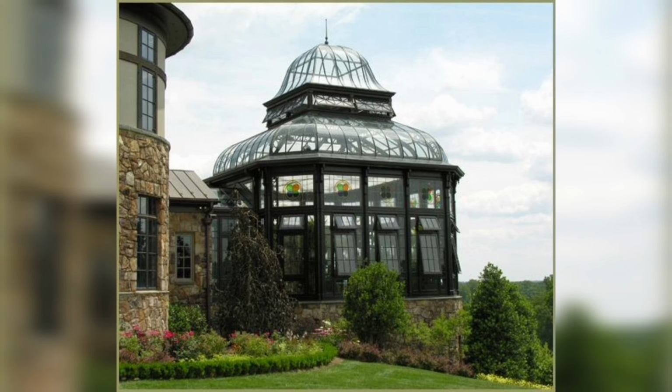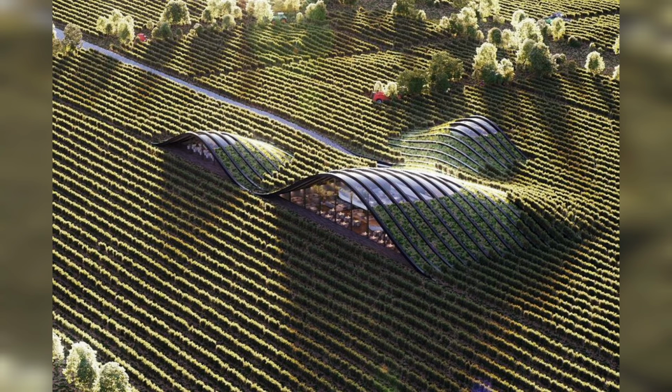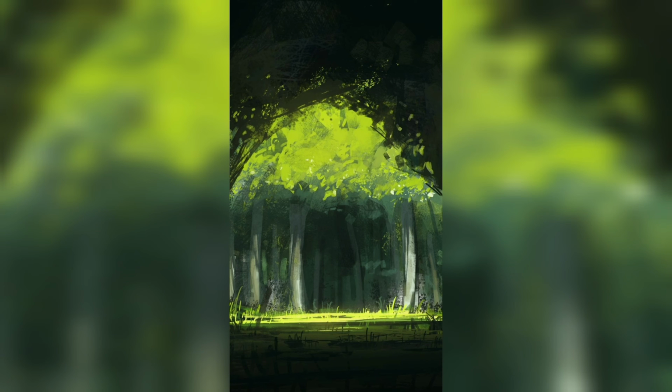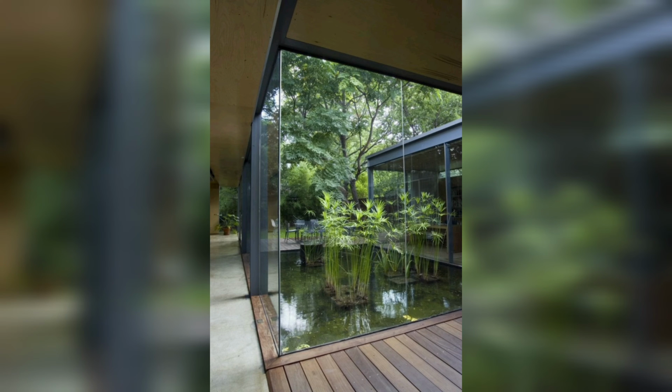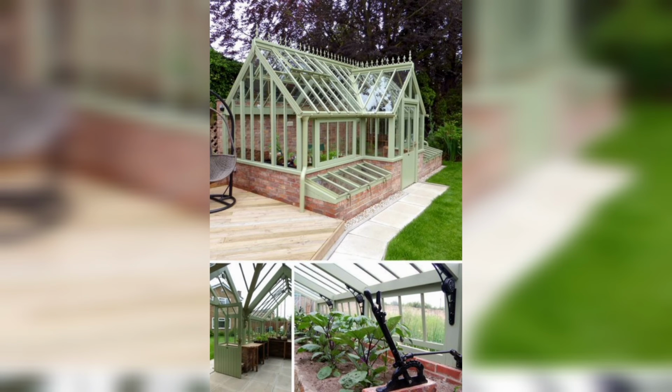Showcasing wealth and prestige. Owning a Victorian greenhouse was a symbol of wealth, status, and sophistication. It was a display of one's social standing and a testament to the owner's ability to afford such luxuries and maintain an elaborate horticultural collection. Scientific exploration and botanical study. These greenhouses served as laboratories for studying plant biology, acclimatization, and experimentation. Botanists used them to understand how different plants adapted to controlled environments and to conduct botanical research.